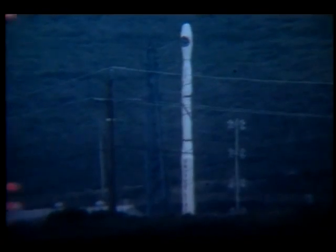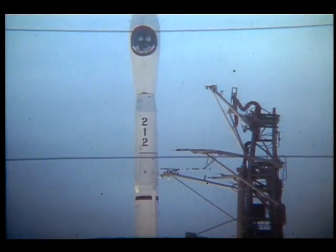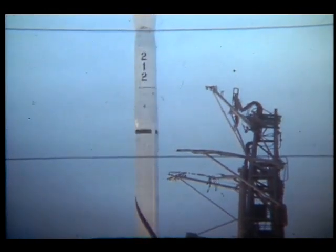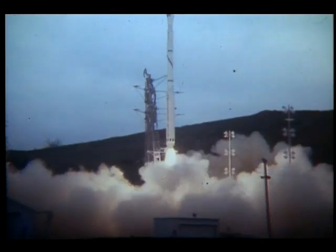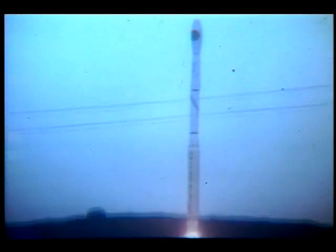2, 1, 0. We have liftoff of Scout S-212, launching 2 MACSAT satellites into orbit. The mission is a success.